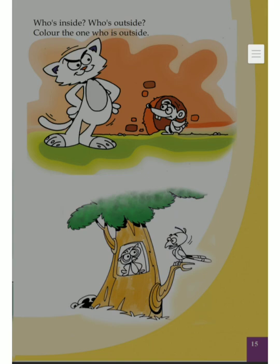Okay. So, do you know who is inside? The small rat is inside, isn't it? And who is outside? The big cat is outside. So, you want to color the one who is outside. And below that there is a tree and you want to tell who is inside and who is outside. Okay, you want to color the one who is outside.